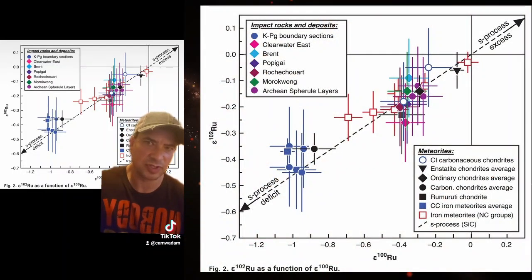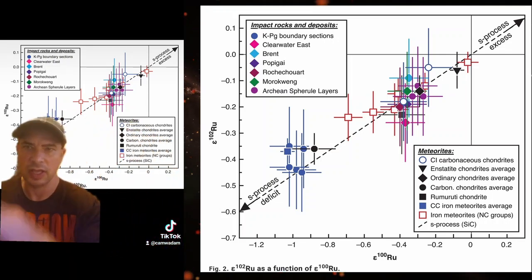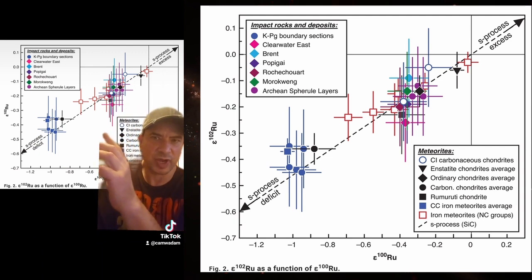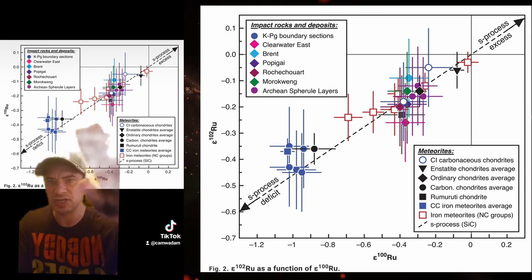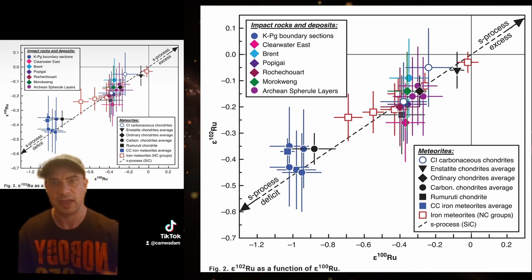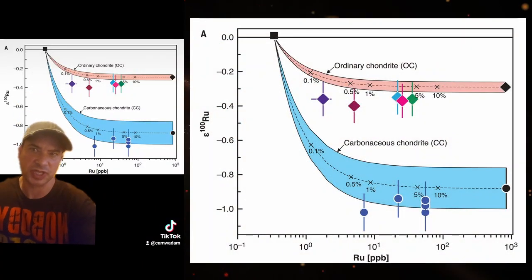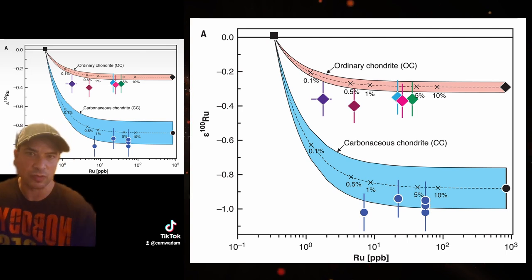The next thing they did was look at two different isotopes of rubidium, rubidium 100 and rubidium 102. They looked specifically at the ratio of rubidium 102 to rubidium 100 in each of these different samples. Now, this chunk in the blue here, these are samples from carbonaceous chondrites and from the KP boundary. This figure also looks at the proportion of rubidium 100 versus the overall rubidium content of these different samples.